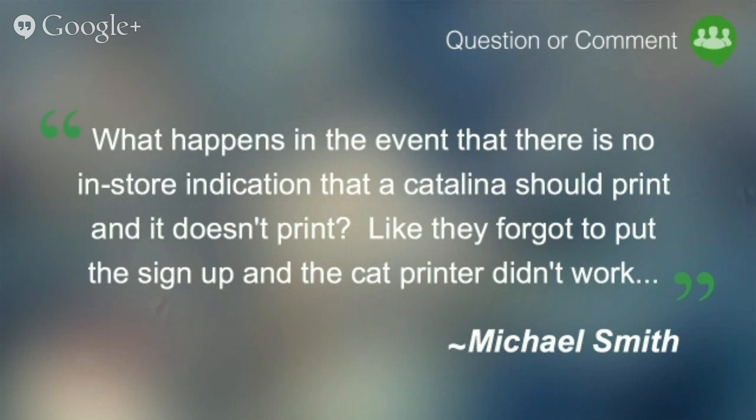So what's the recourse? If I go in to get a Catalina deal, it is not marked in the store. There's no indication that it should print, and it doesn't print.